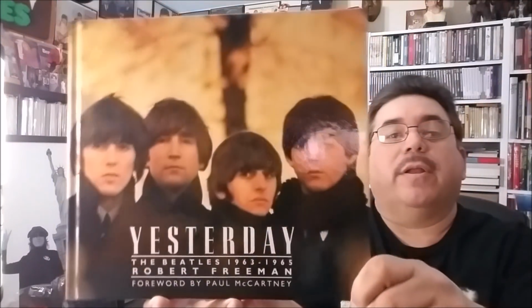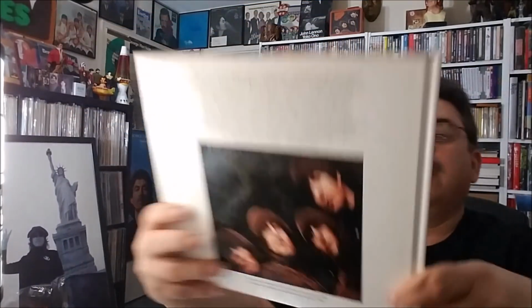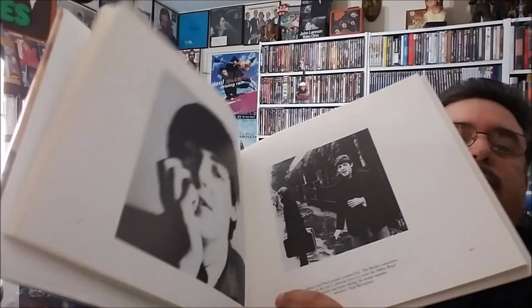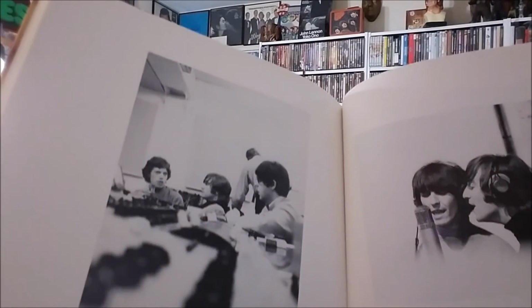Now we have Yesterday, the Beatles, 1963 to 65, Robert Freeman, with a foreword by Paul McCartney. And I think you recognize the session that is. And this one too is a kind of familiar image. A lot of good photos in here. A lot of these we've seen before, you know. Got Mick Jagger in the studio there. One more.